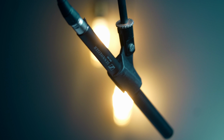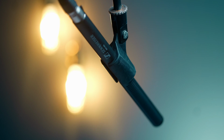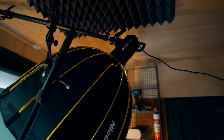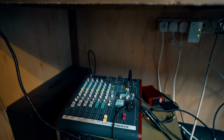So in terms of audio, I have this Sennheiser MKE 600. I use this most of the time, and I also use this, the Rode NTG2, both shotgun mics. And then you can see on the ceiling here that I mount this onto this microphone, and then that is mounted to the ceiling, so I can actually fold this away quite easily. And then the cable runs all the way across the top, all the way to here, and then down into this mixer here.